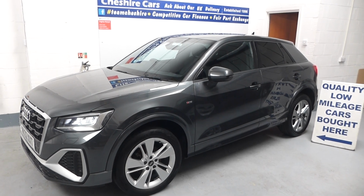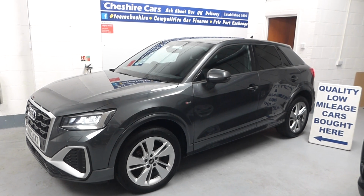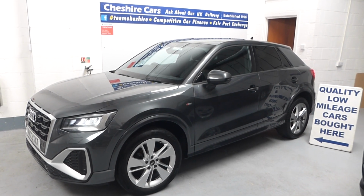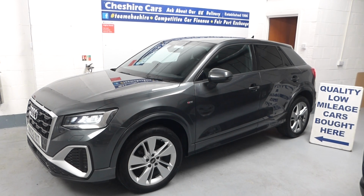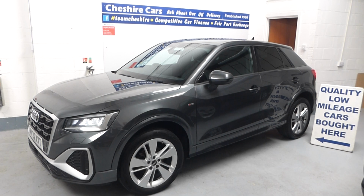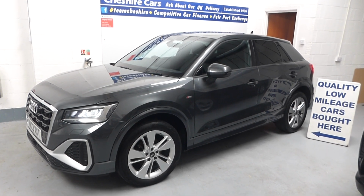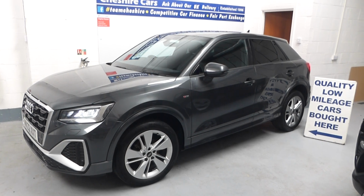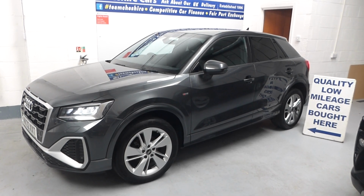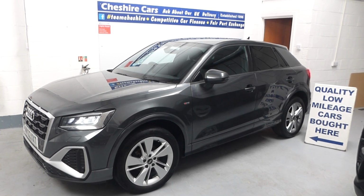This time it's our 22 registered Audi Q2 1.5 TFSI 150 brake horsepower 6-speed. It's not the 1 litre, it's 6-speed and it's a 1.5 in Daytona Grey. Absolutely spectacular. Lady owner, and that was a second owner. We purchased the car again directly from herself, and it's just about to undergo its very first service.